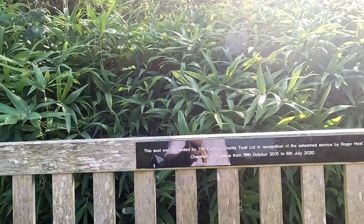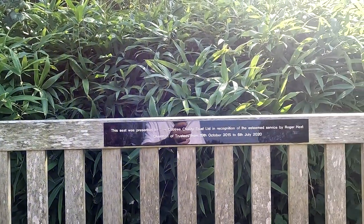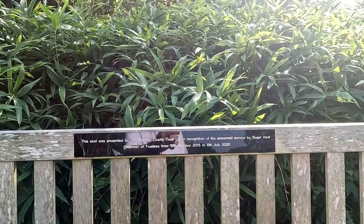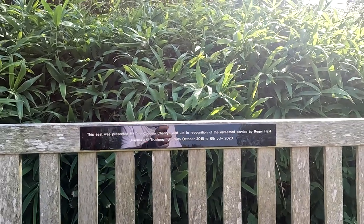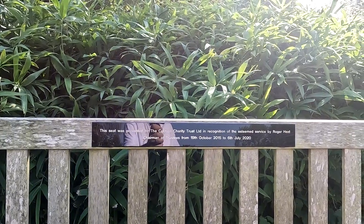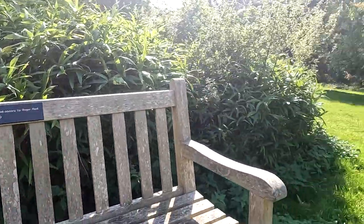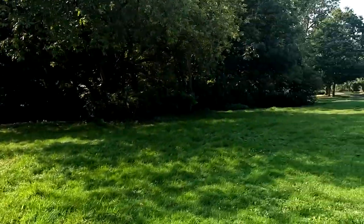This seat was presented by the Cobtree Charity Trust Limited in recognition of the esteemed service by Roger Hext, Chairman of Trustees, from the 19th of October 2015 to the 6th of July 2020. So it's nice to have an achievement, I suppose, to get a bench with a plaque on it in a park somewhere. A nice thing to do.